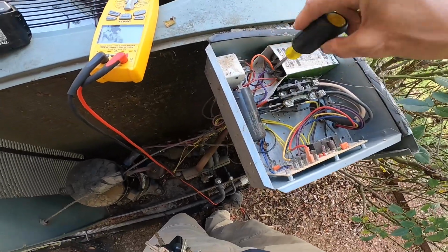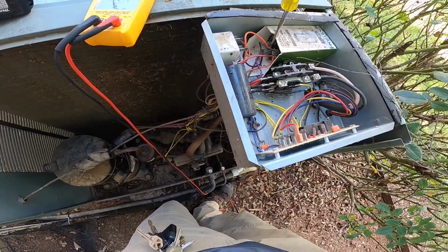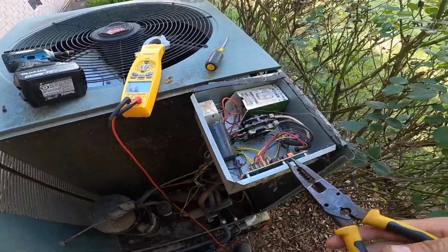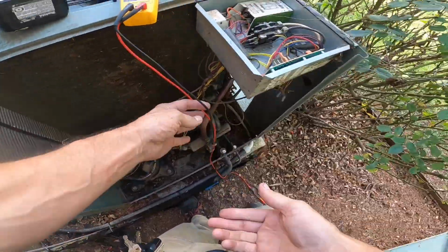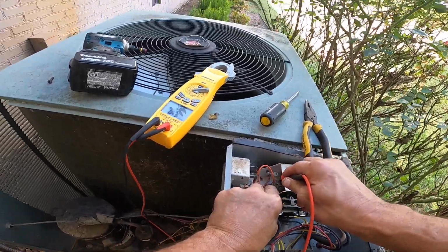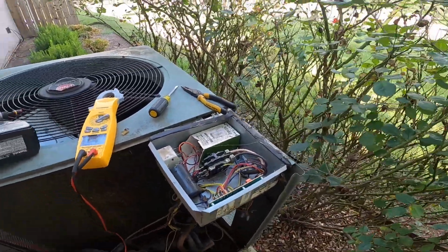Yes, this has a box on it. No, I don't like boxes, and it was something I was going to fix if I got the motor job. But right now I want to check that 5. Excuse me, that's a 10. I want to check it and make sure that, yep, it's reading 10. Right now I'm going to leave that like that unless I get approval to do the motor. But that checked out good.